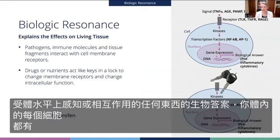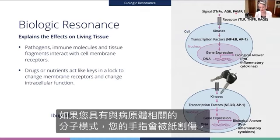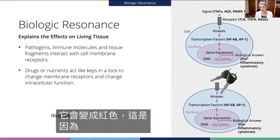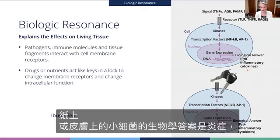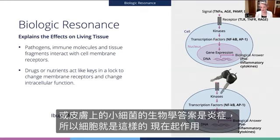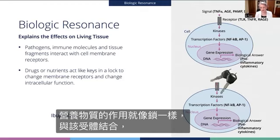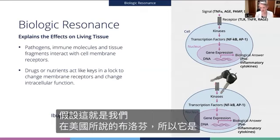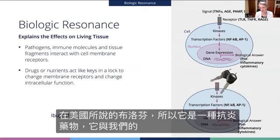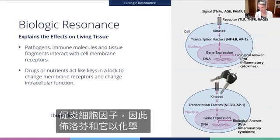And every cell in your body has this ability. So if you have a pathogen-associated molecular pattern, say you get a paper cut in your finger, it turns red, and that's because the biological answer to the little bacteria that was on that paper or on your skin is inflammation. So that's how cells work. Now, drugs and nutrients act like keys in a lock that bind with this receptor and change the receptor. So let's pretend this is what we call ibuprofen in the US. It's an anti-inflammatory medication. It binds with this receptor and interferes with this process so that the cell doesn't produce pro-inflammatory cytokines. So there's ibuprofen, and it binds chemically.